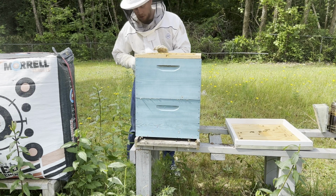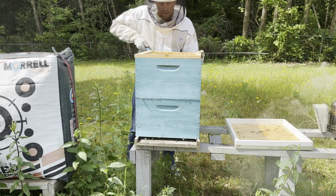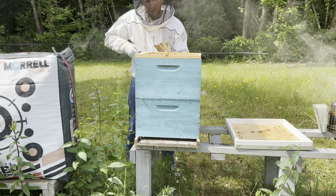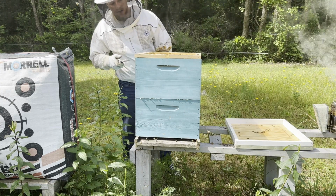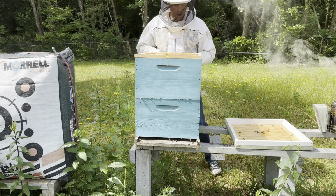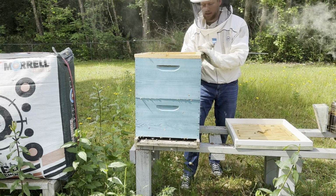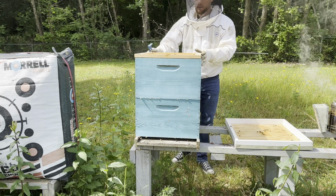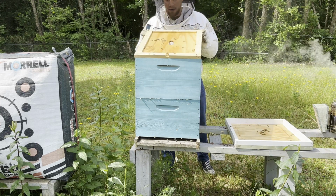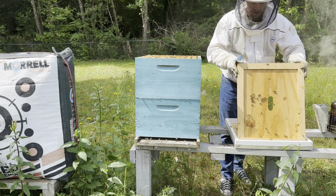I got this moisture shield on crooked, or the inner cover on crooked, so. Oh boy, okay, this is what I like to feel. These guys might get a honey super today. This thing might be slam packed. This is hard to open. Whoops. Sorry, no, you don't like that, sorry. Oh yeah, okay, top is full of honey.